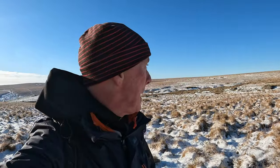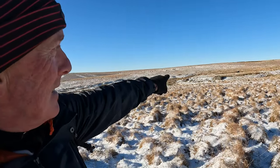Almost at the end. Then it's time for a nice cuppa and something to eat. I might walk back again to that rock for a bit of shelter from the wind and have a nice cup of coffee. Yes.